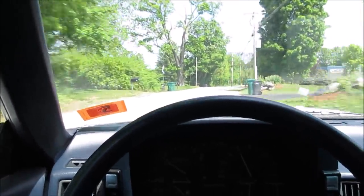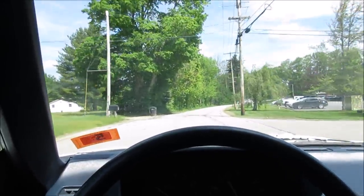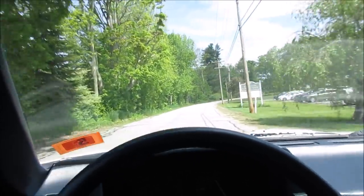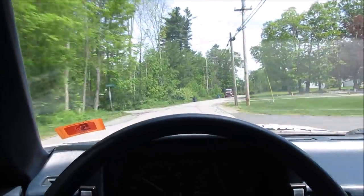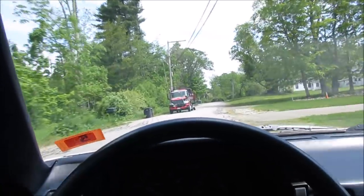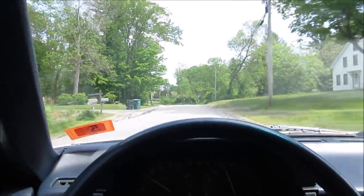Same drivetrain essentially as an '84 Corolla, which was pretty much the number one reliable car for that time frame. So that's why I feel this is actually even better than the Toyota Corolla, because it looks much better than the Toyota Corolla. It's got the sporty look to it. It's got some style.